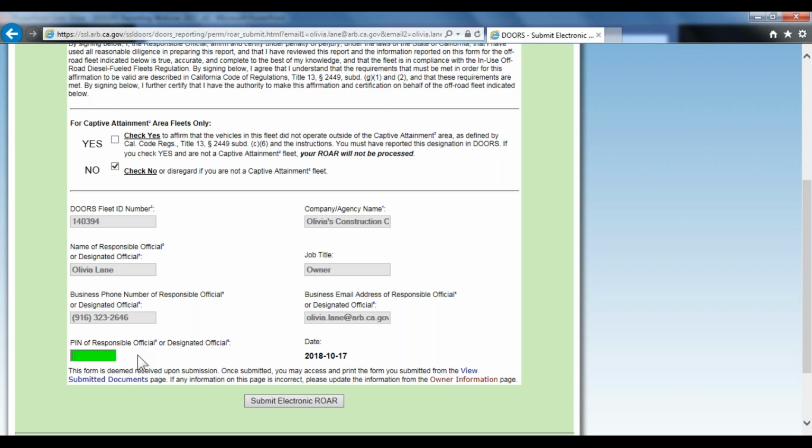All right. I got my PIN off my phone. If you are doing this on your computer to get your PIN, just make sure you don't leave this page. You'll need to come put this PIN in, but if you leave the page, you're going to have to redo the process. So we're going to enter that PIN in now.